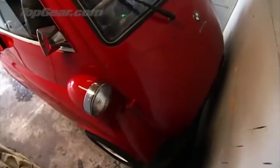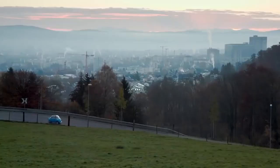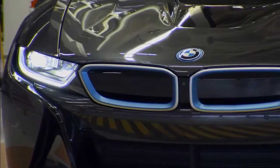Of all others, Isetta gave the Bavarian motor factories an opportunity to rise from the ashes of the war and start producing wonderful cars that we now see with the BMW brand on the hood.